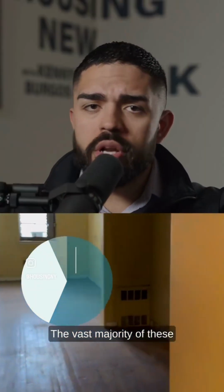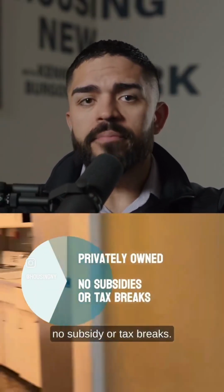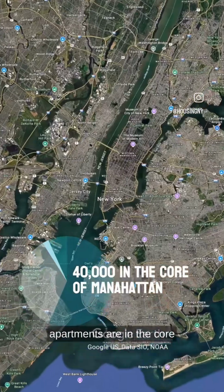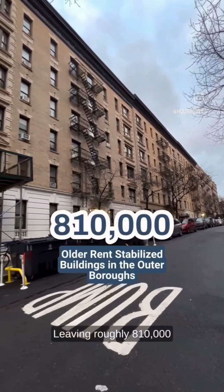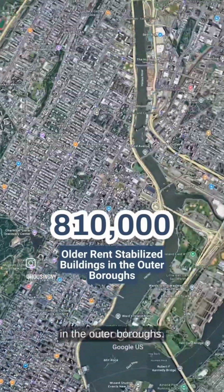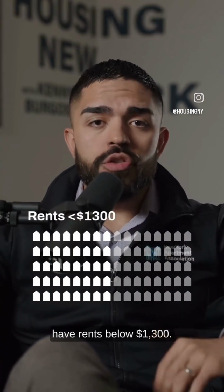The vast majority of these are privately owned and get no subsidy or tax breaks. Only about 40,000 of these older rent-stabilized apartments are in the core of Manhattan, which is significantly wealthier than the rest of the city, leaving roughly 810,000 of the rent-stabilized apartments in older buildings outside the core in the outer boroughs. Focusing on those 810,000 apartments, half of them have rents below $1,300.